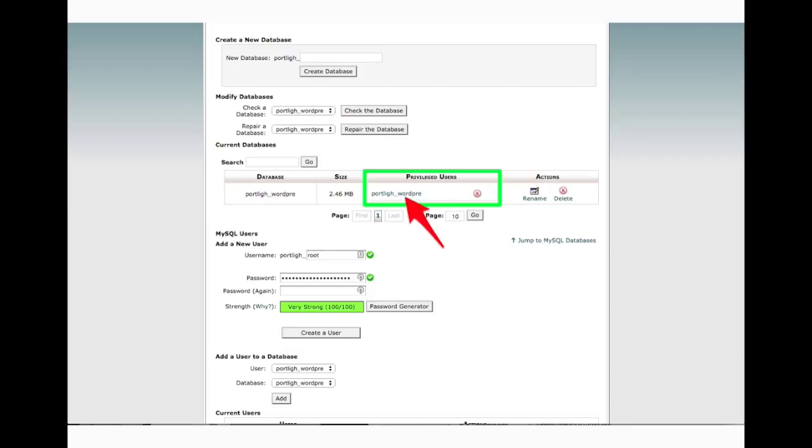And you're going to look for something that says Privileged Users, and that's going to be the username that you need for WordPress to log into the database. So make note of that.